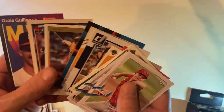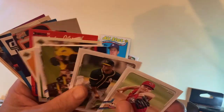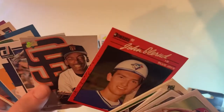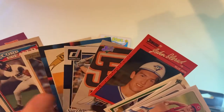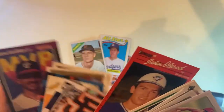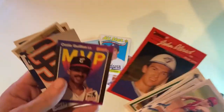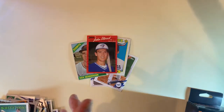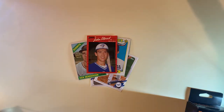Okay, we got four. We got to figure out one more here. I think I might do... What do you guys think? The Ozzie Guillen or the John Olerud there? John Olerud. All right. Go with John Olerud. See if the other one can beat that.